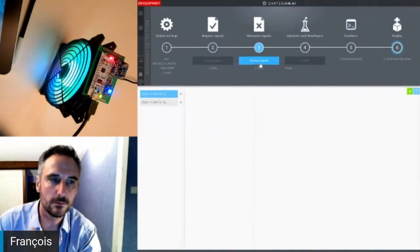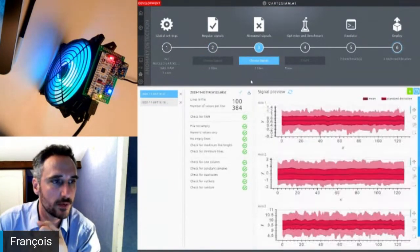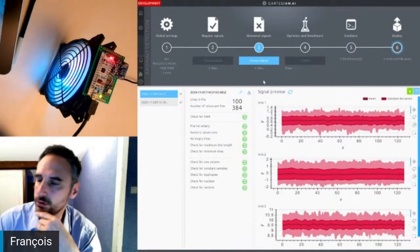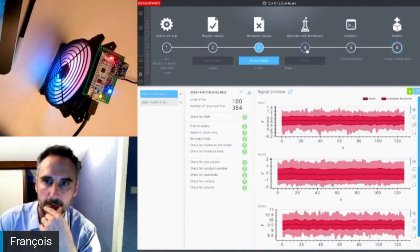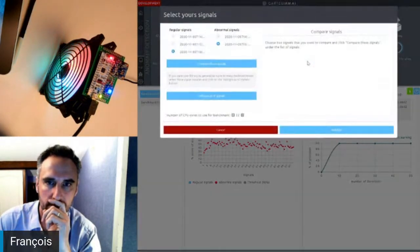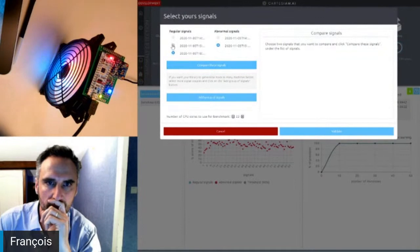And you do the same with some abnormal signal, something you want your library to be able to detect as abnormal behavior. Here I'm not going to do it, but it's the same. You just collect data. And then you go to the most interesting part of the studio, that is the search engine. Here, the idea is, I will start the engine with the regular signal. I will limit the quantity of CPU, so my video continues to work well.